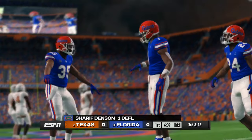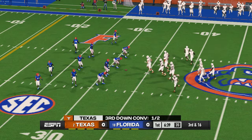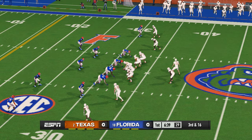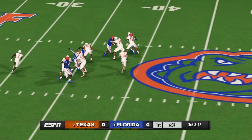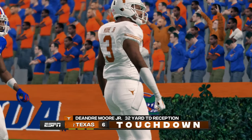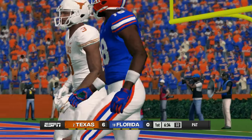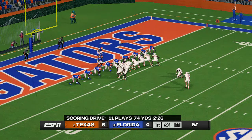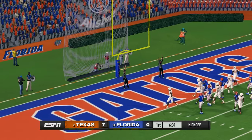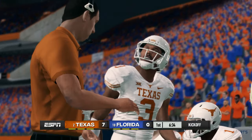Gets rid of it quickly, and that was almost picked. 3rd down, and they need to get it to the 15. These fans are showing you why teams hate to come here, folks. He might want it all here, and does. And it's caught for the touchdown. He splits the uprights with the extra point. So an 11-play, 74-yard drive, and it's good for 7 points.